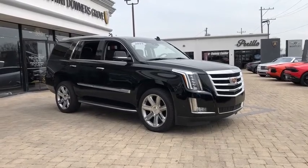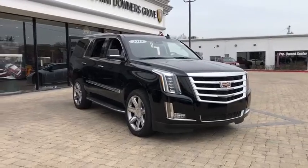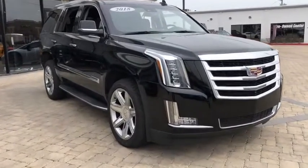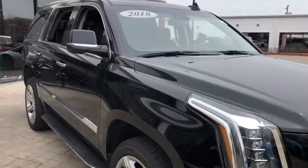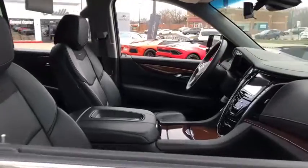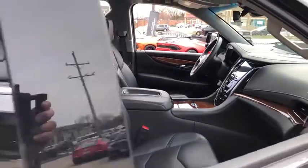2018 Cadillac Escalade. A full-size luxury SUV, the Cadillac Escalade stands for A-list style. Thrilling yet effortless performance combined with advanced luxury and technology that's on the leading edge of the industry makes the Escalade an easy choice. This vehicle has less than 30,000 miles.